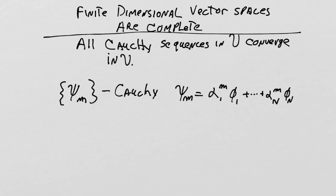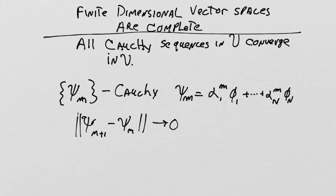All right, so now we'll just quickly use this result, that's all the hard work, to show that finite-dimensional vector spaces are complete, which is the same thing as saying that all Cauchy sequences in a vector space V converge in V for finite-dimensional vector spaces. So we're going to now take a sequence of vectors in our vector space, psi sub m, and we're going to say that's a Cauchy sequence, which means that psi sub m plus 1 minus psi sub m, that limit goes to, not to infinity, the opposite, goes to 0 as m gets large.